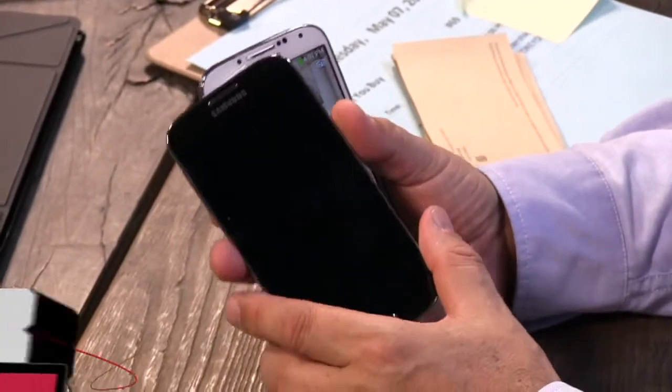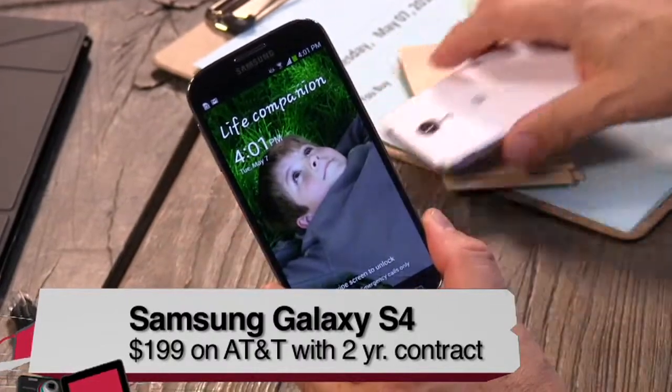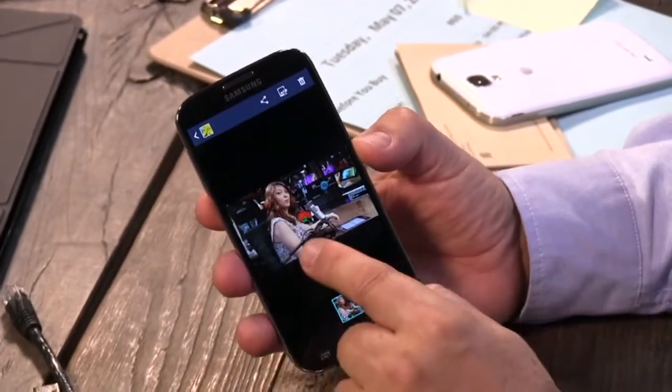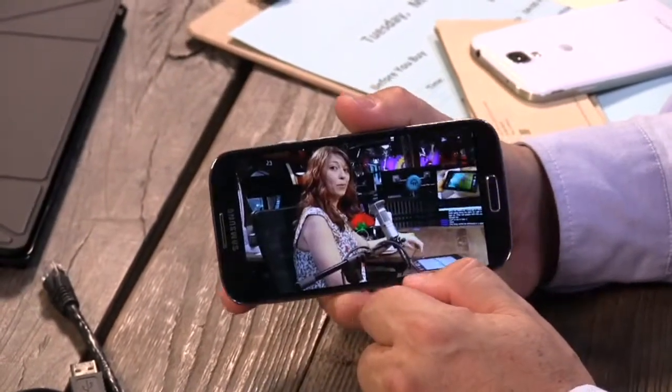But the one I'm going to probably use is this. This is an unlocked 8-core. It's an Exynos. 8 processors in here. But what you give up, of course, with 8 processors is, oh, there's Shannon. What you give up with 8 processors is the LTE capabilities.